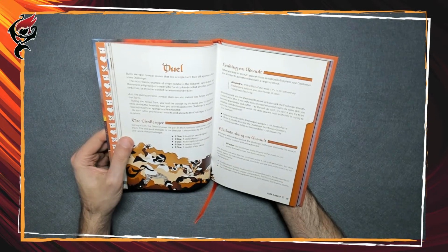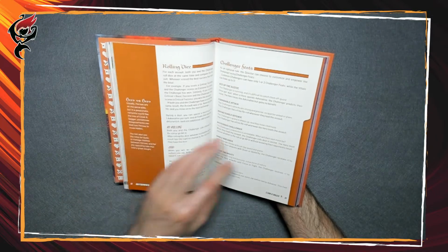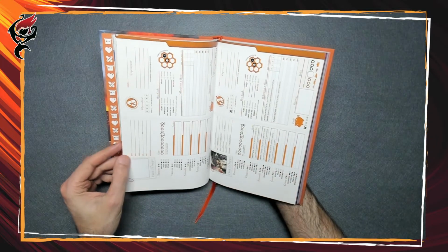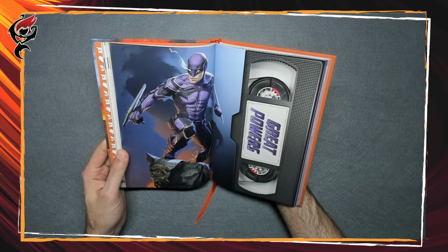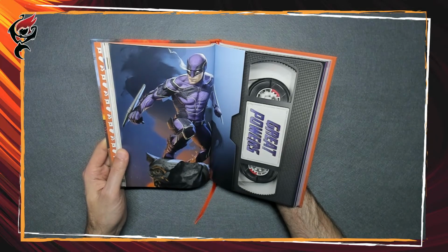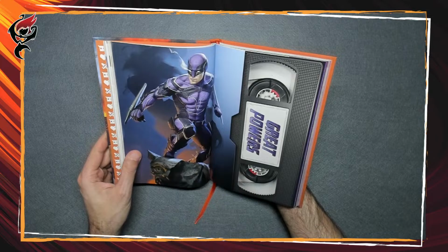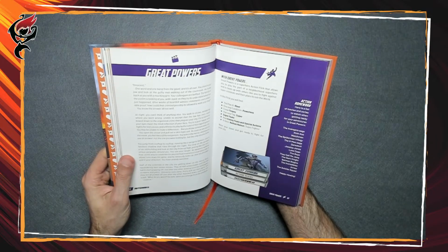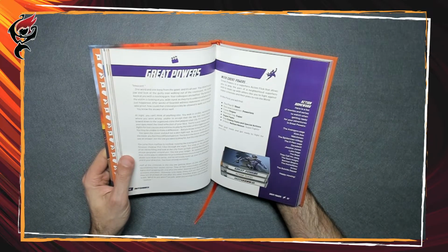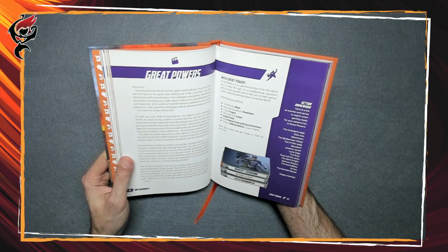We have the duel. So we've got rules on how to do duels. Challenger feats. And again, character sheets and hero. I'm moving on quickly. Great powers. And this is a little bit timely, isn't it? Given that they just released a trailer for the upcoming Daredevil TV series. Yeah, there's a hint of Daredevil in that armor here, because of course Great Powers is a superhero action flick that allows you to play the part of a neighborhood superhero and to team up with others like you to fight against super criminals and their plans to rule the world.